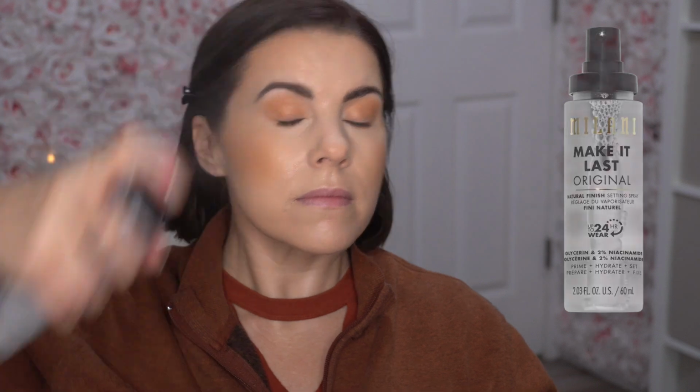Okay, so that is it for the face, just bronzer. So I'm going to go ahead and set everything with my setting spray. I'm just using the Milani Make It Last. And then I'm just going to curl my lashes up and apply my mascara.